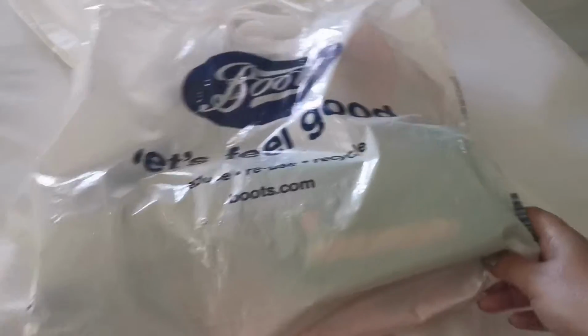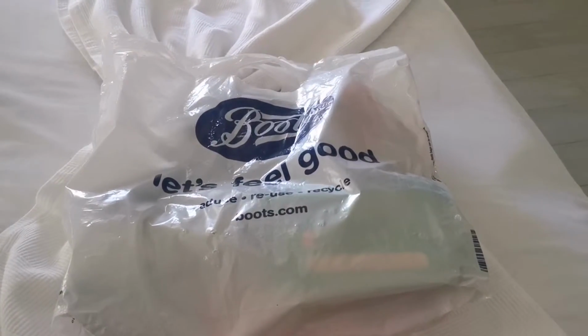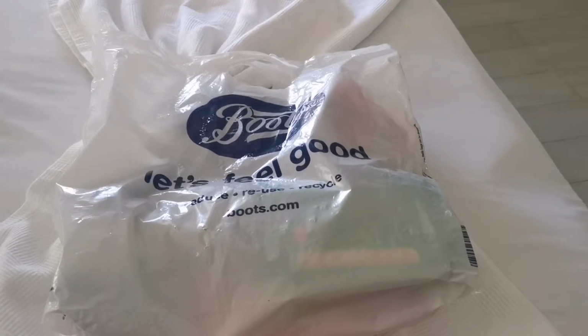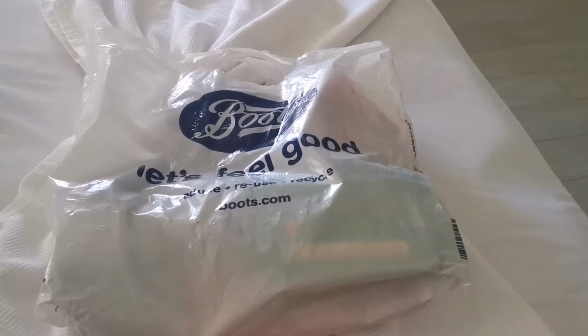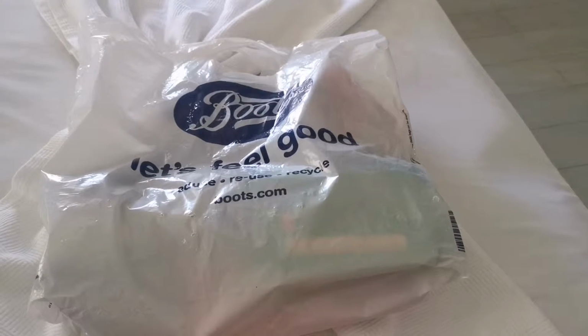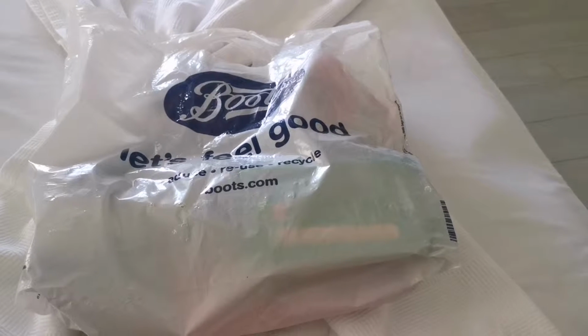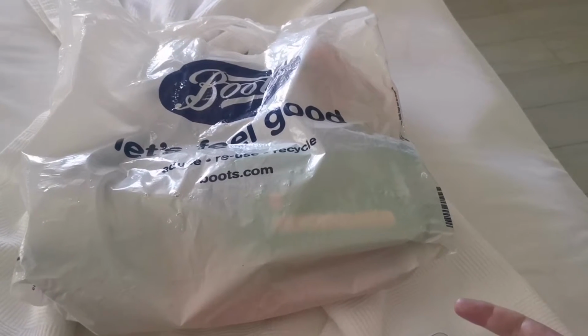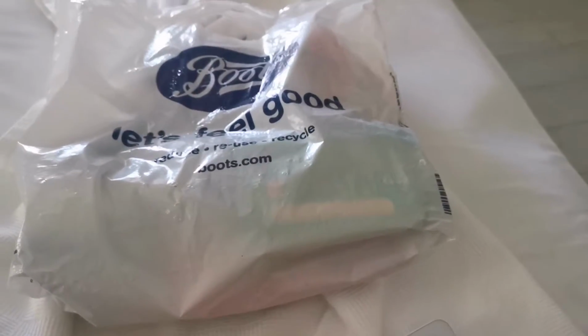First off, I think every airport has a Boots. Now, I ordered to Boots about 6 weeks before we were planning on leaving. And I ordered all of Ava's bits. So I didn't bring toothpaste, toothbrush, sun cream, snacks, food. All of that I ordered straight to Boots.